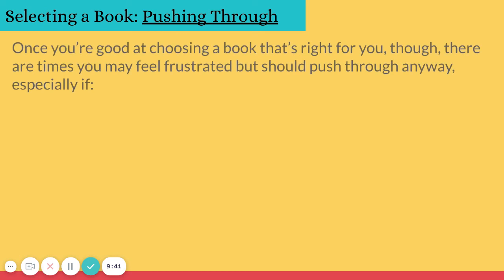But you want to make sure that you are challenging yourself. So sometimes you are going to feel frustrated with a book, but that doesn't mean that you should abandon it. Some signs that you should push through anyway are if it seems like it might get better. Maybe it's sad or it's scary at a particular moment, but there's the possibility that it might end up better.